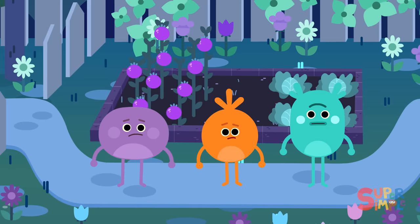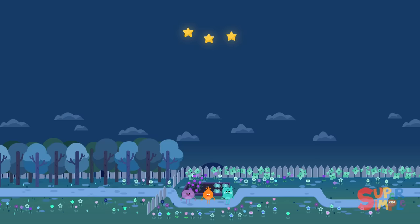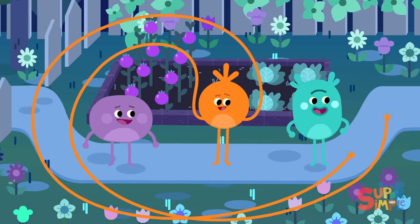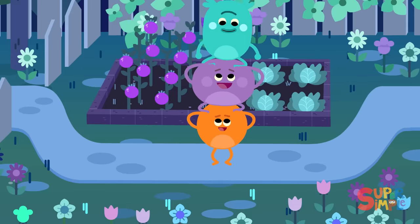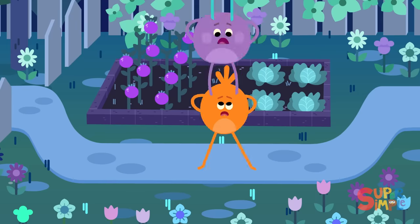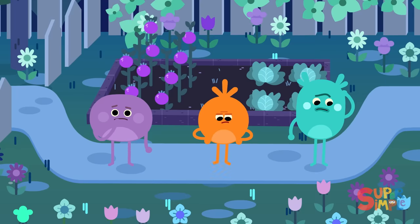Bumble Nums, look behind you. Jumping isn't working. The stars are just too high. Good idea, Grumble. Stretch those arms all the way up. Oh, dear. Stretching isn't working either. The stars are just too high.